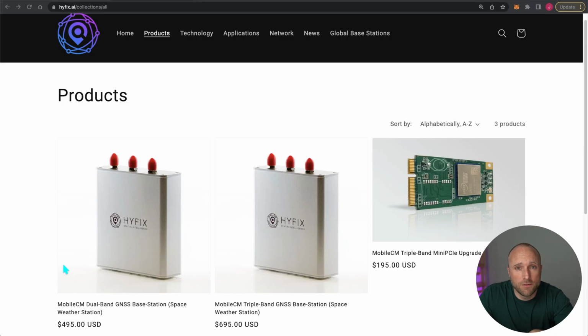Let's start off by looking at the different space weather station options to purchase. They currently offer 2 different space weather stations. They have the dual band and the triple band. Now, I originally purchased the dual band back in January of 2022. It was priced at the same price point at $495. And they've recently introduced the triple band, which is a higher price point at $695, but they advertise it as potentially earning more than double the amount of the dual band.